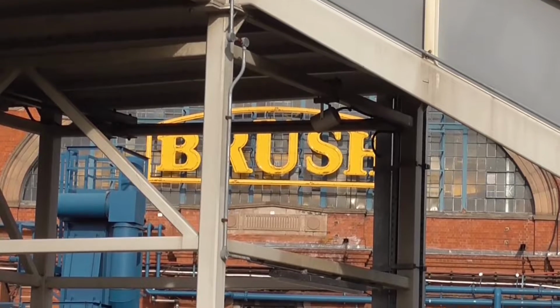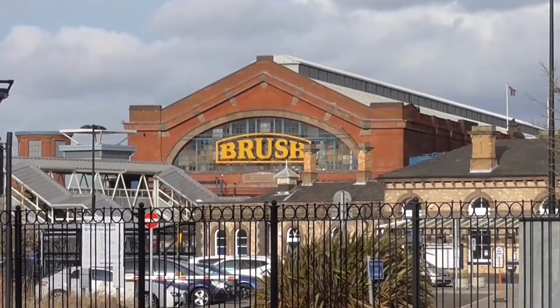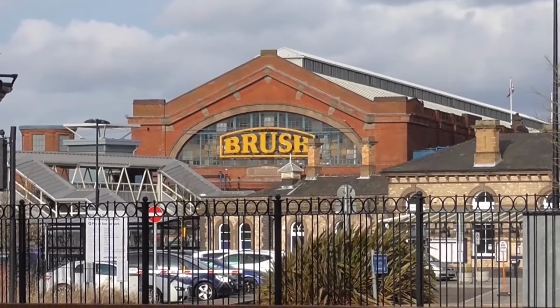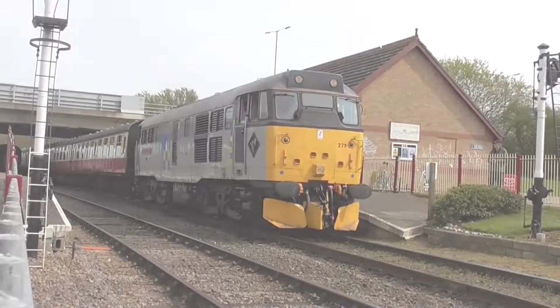Now at Loughborough Station we noticed the site of the Brush Traction Factory, founded in 1957. One of Brush Traction's most successful designs is that of the Brush Type 2 Class 31.